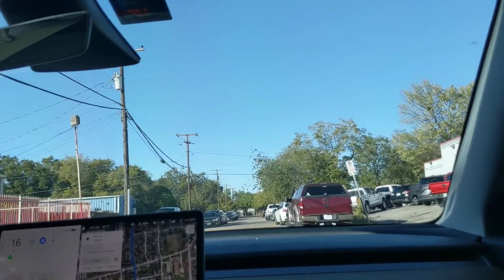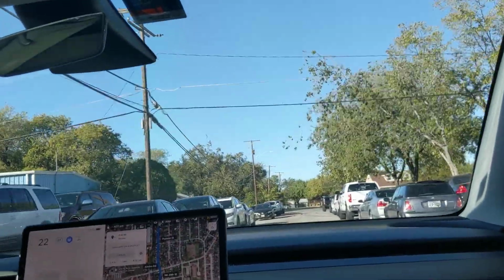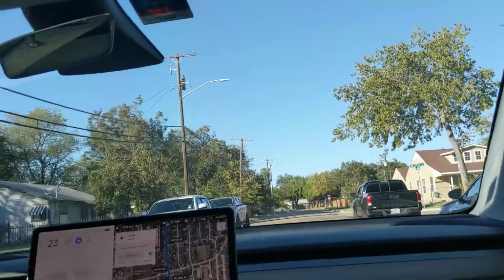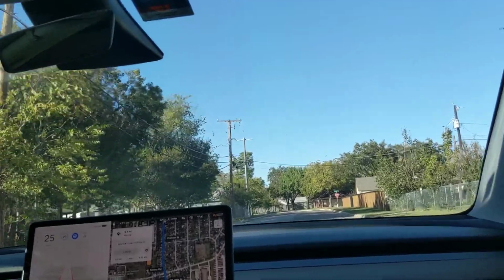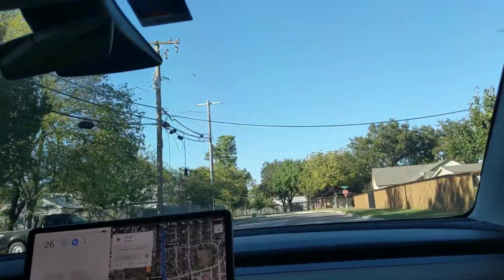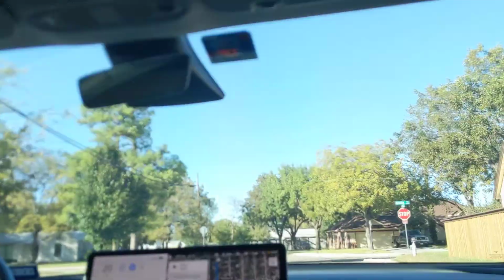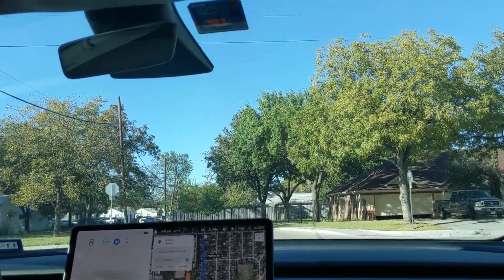Now it's going to drive through here where there's a lot of cars, so if there's any weird anomaly, like another car coming or someone getting out, I have to take over really quickly. Luckily nothing major. So I think this will be a pretty good video as a first test case of full self-driving at home, driving home. So I'm just kind of holding my camera here.